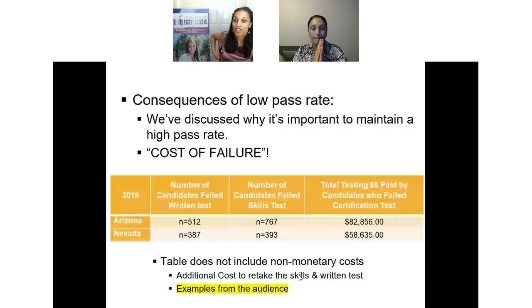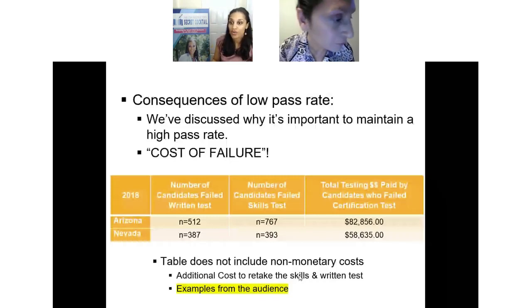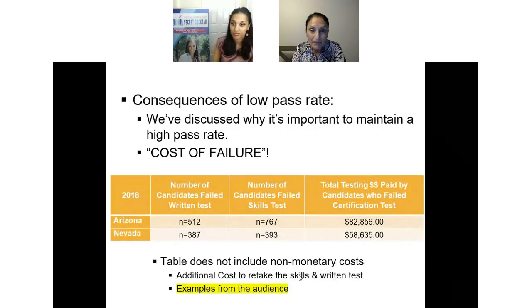All right. So look, we've got some good answers here, Vicky. The money they could have made working instead of going to school would factor into the cost of failure. Yes. Fantastic. That's a great one. My personal one is maybe daycare. Now I have to pay for a babysitter or daycare again just to come take this test again, right? Yep. Daycare, the cost of gasoline, maybe having to get an Uber or a Lyft, whatever the case is, transportation costs to test again.